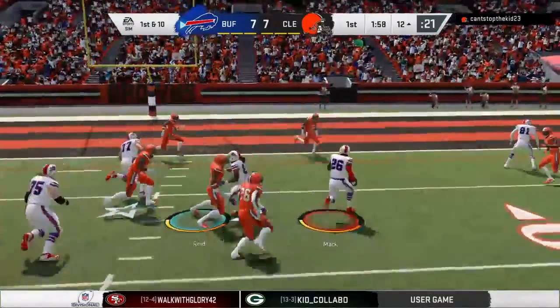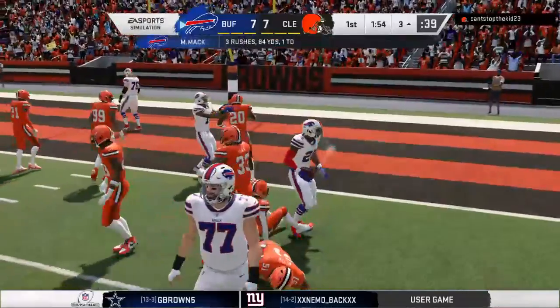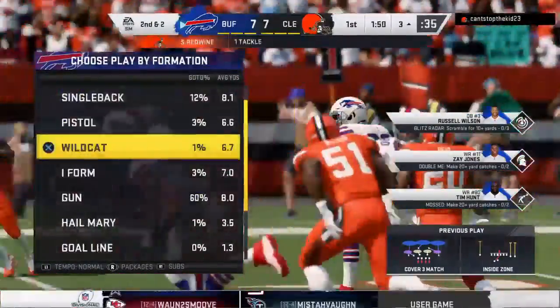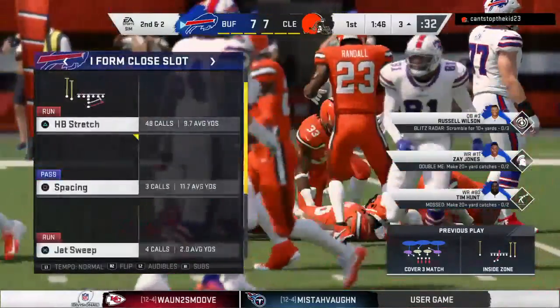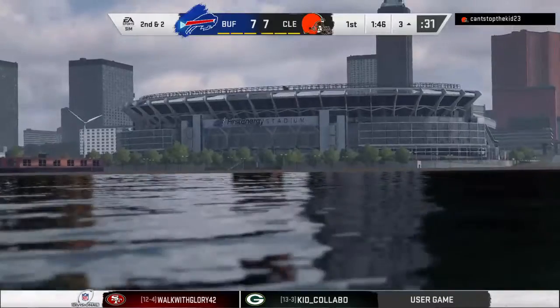They'll run on first down with Marlon Mack. And he'll be brought down here at the 3-yard line. Just what you want on a first down run. Call it 8 yards. And it's 2nd and 2. It's a gain of 8. Brings up 2nd and 2 at the 3-yard line.